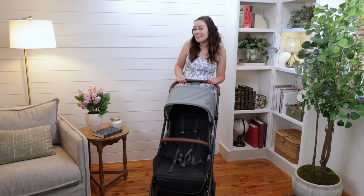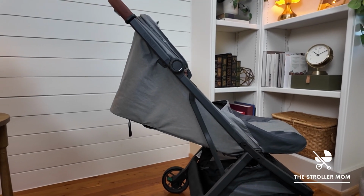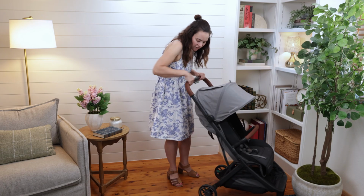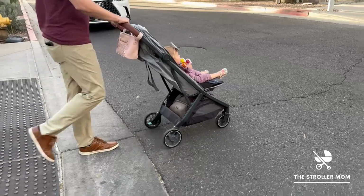Now, UPPAbaby definitely listened to parent feedback because they now have a new taller seat, a newborn compatible recline, and it's now IATA approved, which means it will fit in more overhead bins. But before we jump into that, let's start with the handlebar. The handlebar is actually a really good height. I know that some parents at 6'2" are comfortable with it. I'm 5'5" for reference, and I definitely feel comfortable with where it's at.